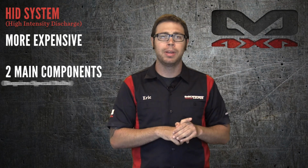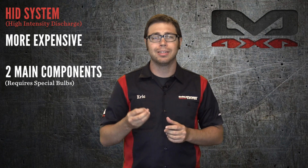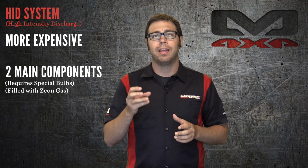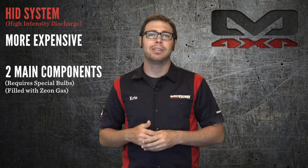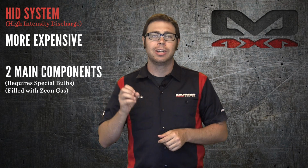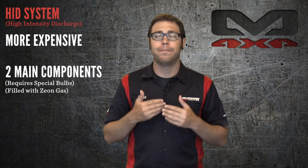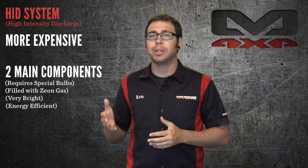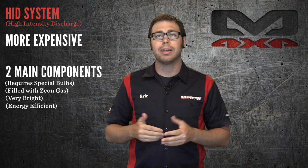Again, you've got the bulb. Now those are special bulbs. They have a tungsten filament, and then inside they're filled with xenon gas. And then that is connected to a ballast. Now the ballast is what you send power to, and it ramps up the voltage to send power to the bulbs. They are very bright, and they are also very energy efficient. Again, they don't take that much power to run from your vehicle.